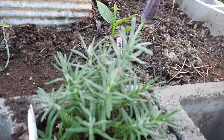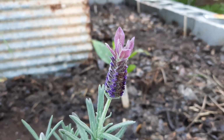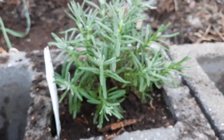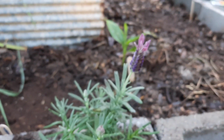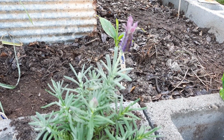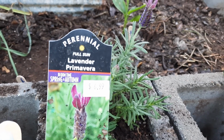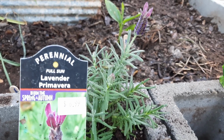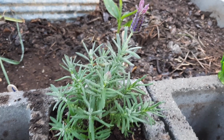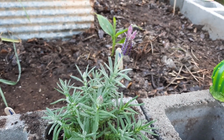My gorgeous lavender. Look at her. I am so afraid of killing her. I've killed so many lavenders over the years. I am just expecting her to die. So she's in a sort of shady, sort of sunny spot. It says full sun, but they don't mean full sun, face of the sun, blazing sun, 47 hours of sun. So we're gonna leave her here and see if she likes it here.